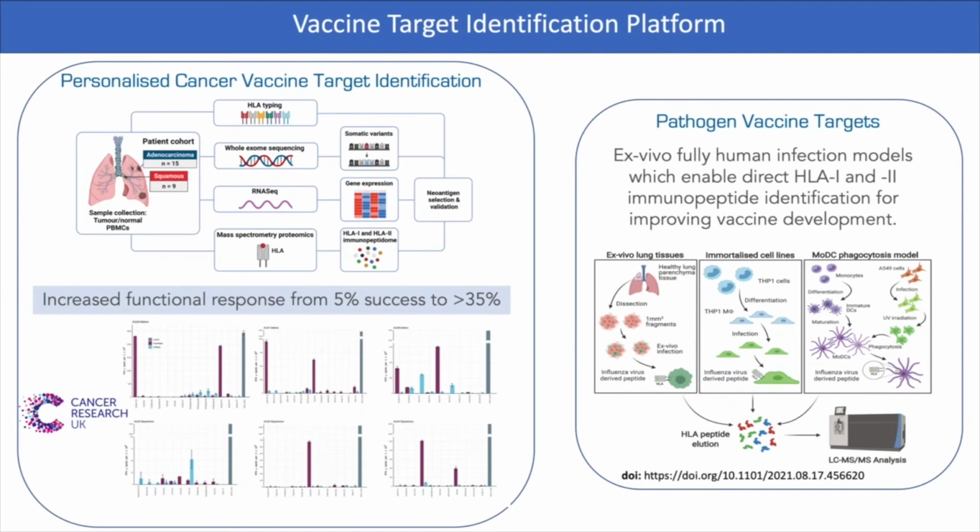Here is another example, which I thought I'd bring along: it's really the integration of multi-omics data in combination with computational prediction models to advance our ability to develop new personalised therapies. As part of the CR UK Network Accelerator that we're involved in, we've developed a platform that integrates multiple omics, so it integrates genomics, transcriptomics, proteomics, immunopeptidomics, and also additional biological knowledge to improve the identification of neoepitopes for vaccine development.